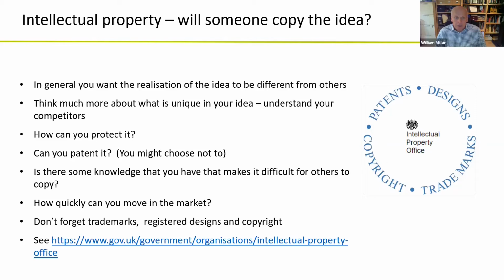Although with patents, don't forget trademarks, which you can register, your logo and your name, registered designs and copyright. And if you want to know more about all of those, then look at the information on the Intellectual Property Office website. And if you also go to the IPO, the Intellectual Property Office, they do have advisors who can give you some advice online for free.